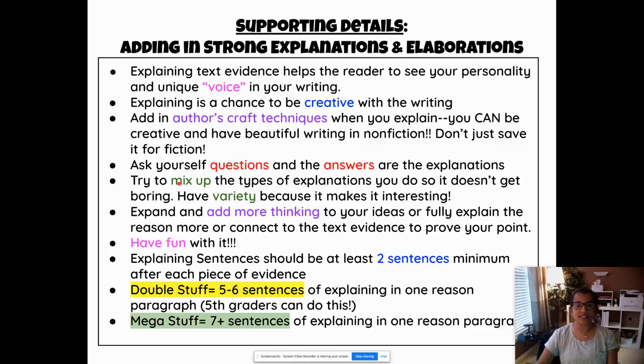What I always see in writing, especially in fifth grade, are kids who just do the same old, same old. I call them the one trick pony, the pony who just does the same trick, like raise your hand. That's all they know how to do. You don't want to be that one trick pony. You want to know how to do lots of different cool things.